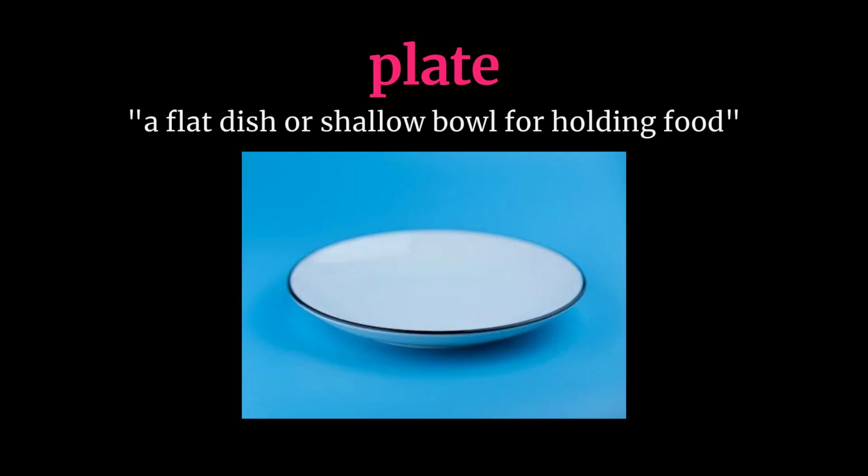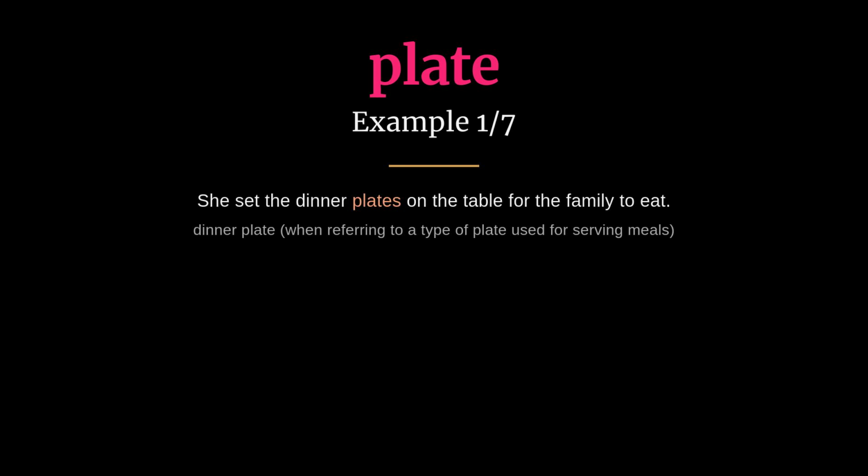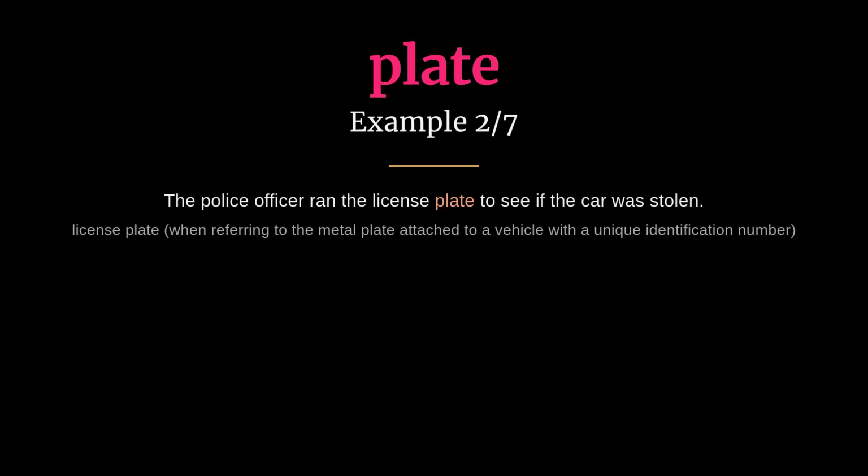Plate. Meaning: a flat dish or shallow bowl for holding food. She set the dinner plates on the table for the family to eat. The police officer ran the license plate to see if the car was stolen.